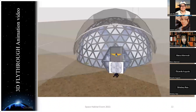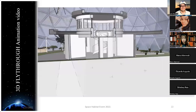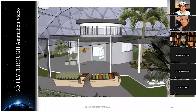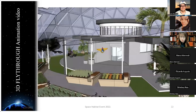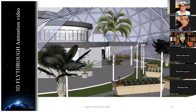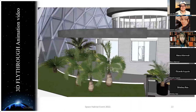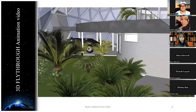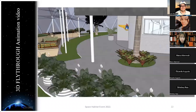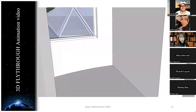You can see the model. We're doing a fly-through inside the model where we can see the vehicle, we can see the building, we can see the green garden. The protection. This is the protection for the green garden. And we can come inside. Entering, we have the hall with the stairs, the living space.